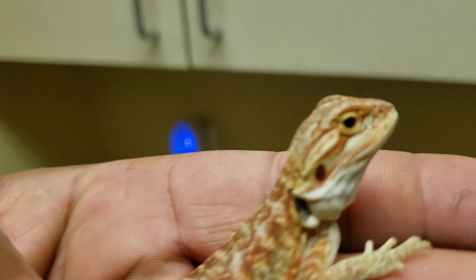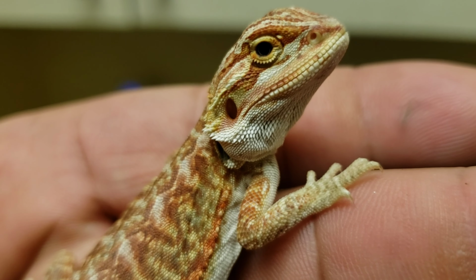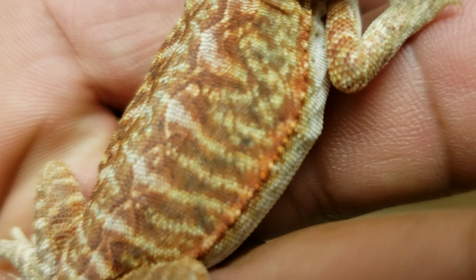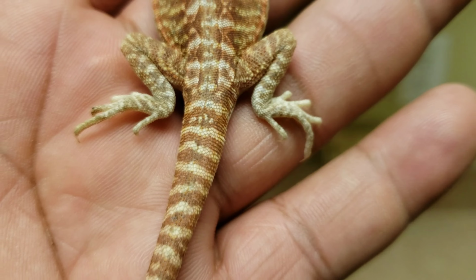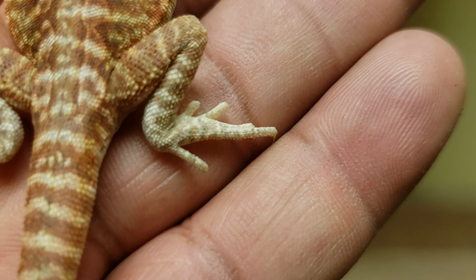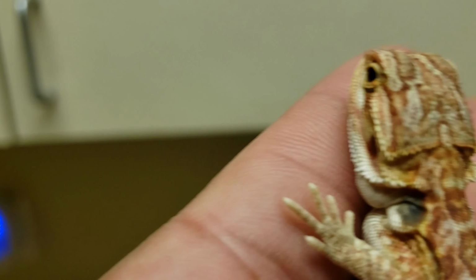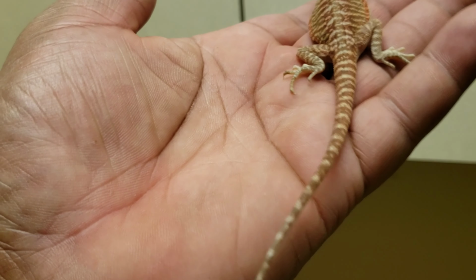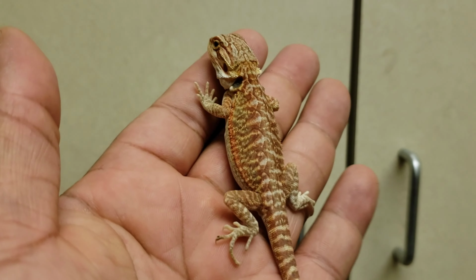This girl is going to be so beautiful. You can see that color coming in. I know you can. Look at that. Got a thick tail base, nice legs, no kink toes. Just a little dirt on there, I'm going to clean off. No nips. Very nice specimen. Guys, do not miss the opportunity to get this dragon.